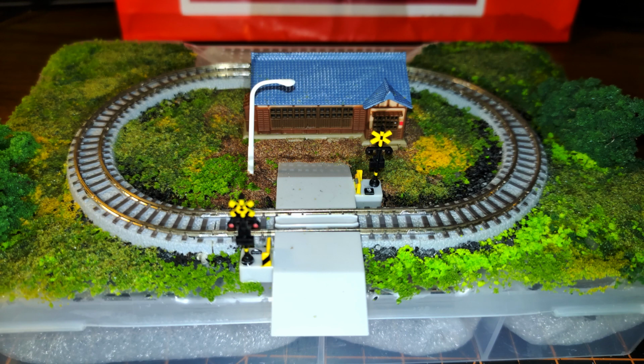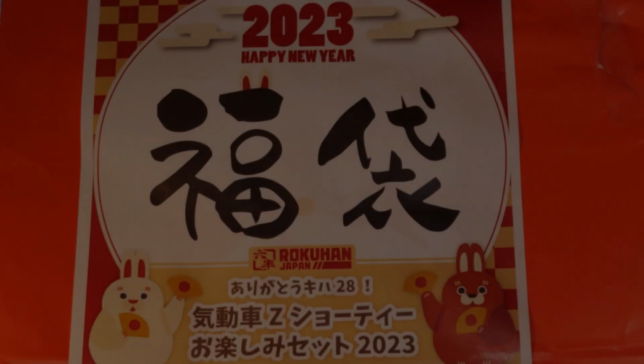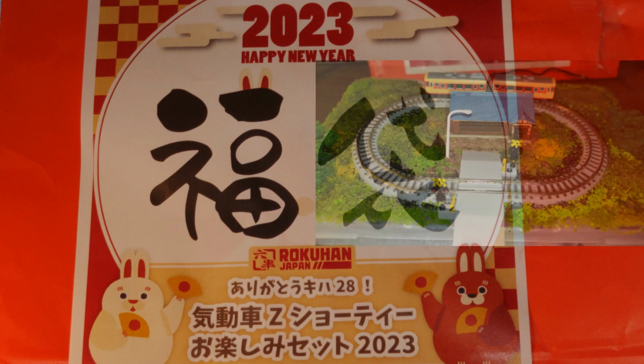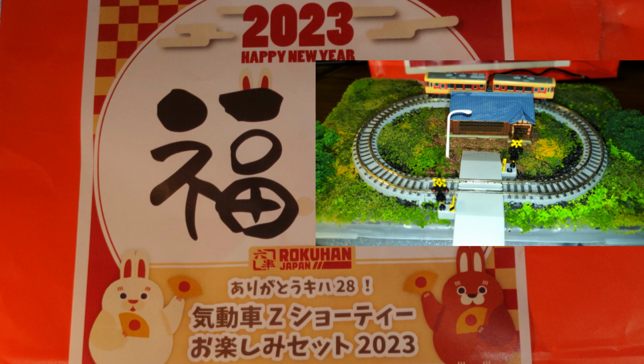But all that we can put down to lessons learned. As I said, this was an experiment, and now I have a solid basis for building more of these type of high portability layouts. I guess that is about all I wanted to say about Rokuhan's Thank You Kiha 28 Lucky Bag and the tiny little layout that I built with it. I believe the Lucky Bag is still available on Rokuhan's online shop, and it seems like a pretty good way to start with Z Shorties.